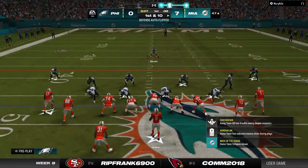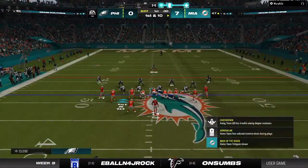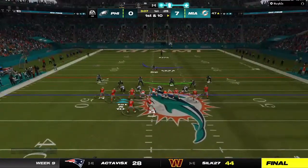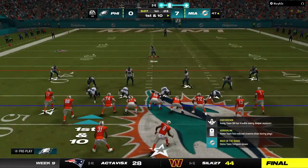Let's go now. 60 Bobcats, 60 Bobcats. 19 Lions. 79 Broncos.